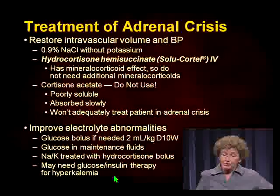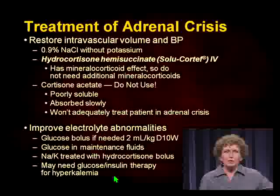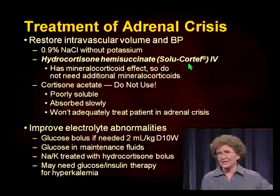Come in with an adrenal crisis, what do you do? You've got to give them fluids, and you've got to give them Solucortef. There was a question one time, do you give aldo? You don't need to give aldo, which is a mineralocorticoid, because Solucortef has enough mineralocorticoid activity. That's all you need is Solucortef. Cortisone acetate is an older medicine. It's not supposed to be used anymore. It doesn't get absorbed as well.